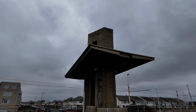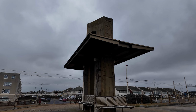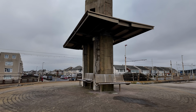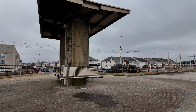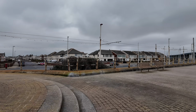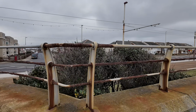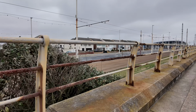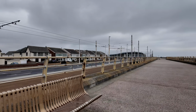Kind of looks a bit like a sort of 60s brutalist structure, this, doesn't it? This shelter here with the benches. No wonder you don't get that many people sitting around here. They're not very attractive then, really, are they? And the railings that they put in, these railings are only 25 years old, and they look a bit rusty, don't they? Look at that. Wow. They don't build things like they used to, do they?